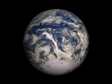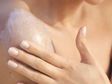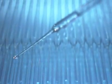Nanotechnology has the potential to change the world in many positive ways. It will improve many of the products that we use every day and make many new products possible. But how is it going to do that?